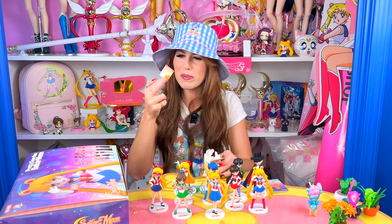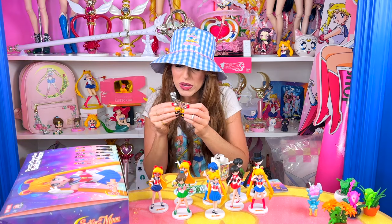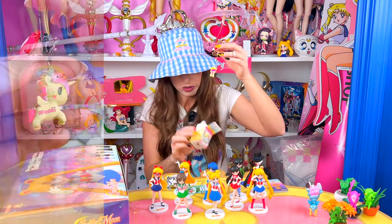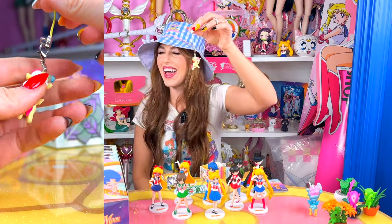And the little bitty paper hairs. So small. Who did we get? Oh, they're little phone straps. Oh, this one is adorable. Which one are you? Tokimeki? It says kawaii on the side.